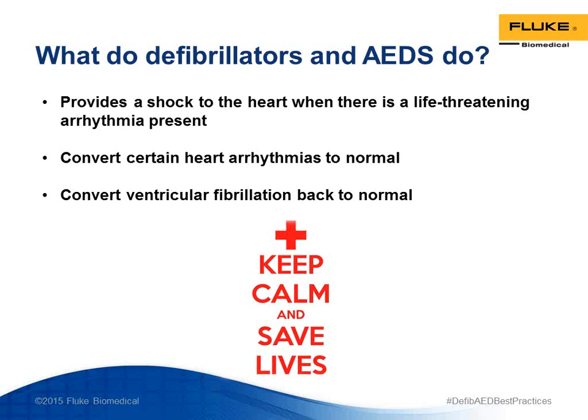So let's start off with what do defibrillators and AEDs do? Well, it goes without saying that defibrillators are life-saving devices. An electronic defibrillator and an AED's main job is to convert abnormal heart arrhythmias to normal and convert VFib back to normal in the patient. In most cases, you only have a few moments to do this. And in fact, every minute that passes where a patient is not receiving defibrillation, the chance of survival is reduced approximately 10%. So I think we can all agree that it's vital for defibrillators and AEDs to be ready to use the first time, every time.